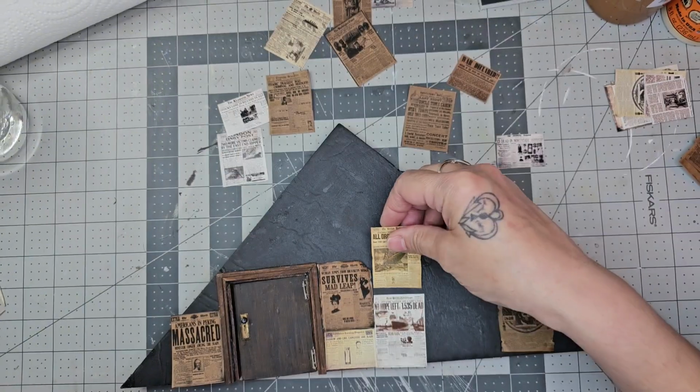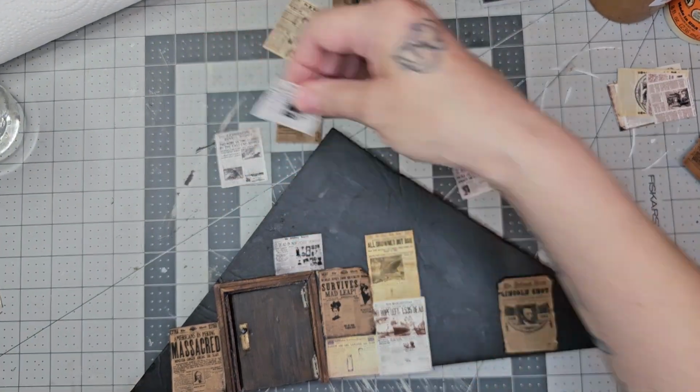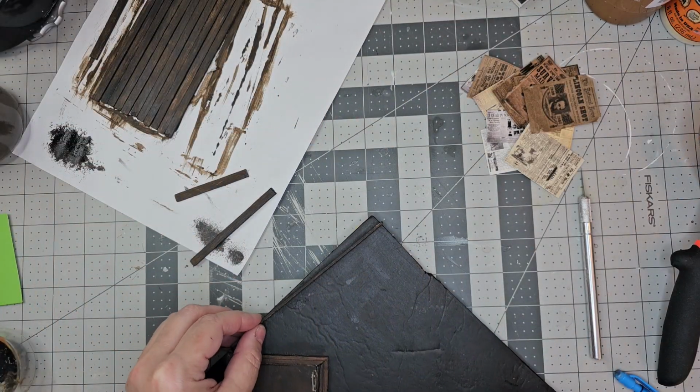So right now I'm just going to give myself a visual. This probably isn't going to be how it's going to be laid out. I just want to have some sort of visual. Okay, I'm going to begin with putting on my side beams.